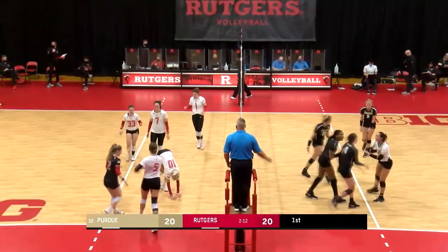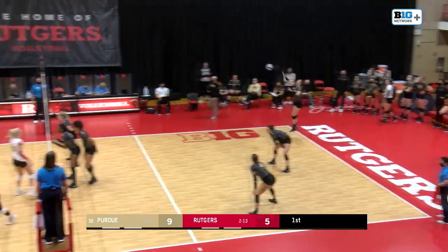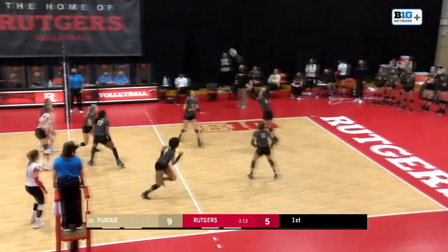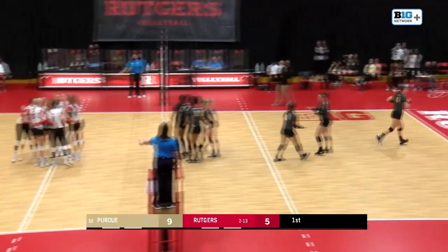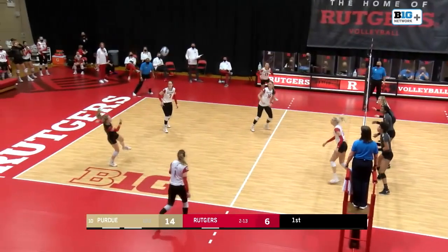McNamara, block back. Newton and Trammell. Moore, who had a nice freshman campaign for herself last year, has built upon that this year. And there's the freshman Trammell, so there's a 1-2 punch by a couple of youngsters for Purdue. And right now the Scarlet Knights with just 3 kills to 6 errors.